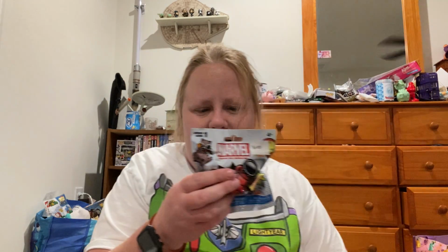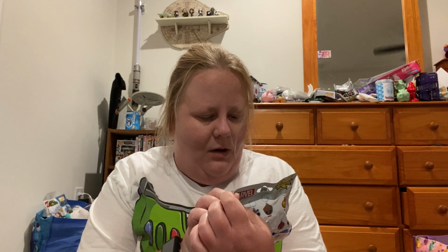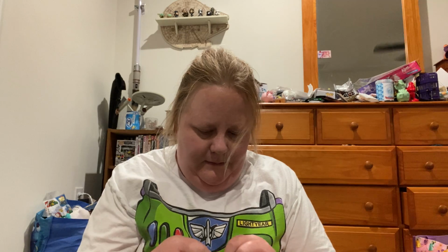Alright, so next thing we got is these. These are the Marvel Kawaii Art Collection. These are the ones you can get. Here you go. A little chance. Yeah. And I got, ooh, the squishy. I got Rocket Raccoon. And then Candace got Groot. I was hoping for like Spider-Man or Venom. Well, we got Rocket and Groot.